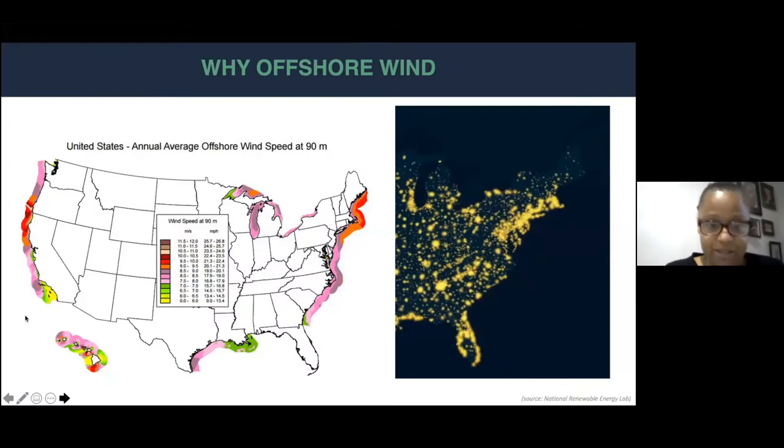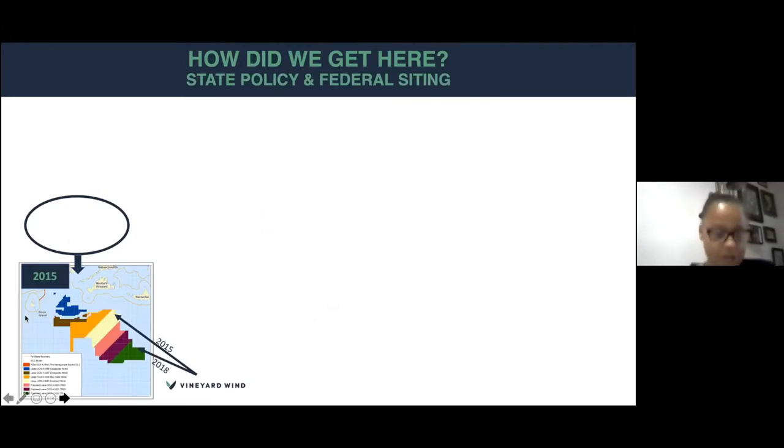So why offshore wind in New England? You can see from this map, the tangerine and orange indicates the most robust and high density wind. And also in New England, we're close to one another. We're small cities, so it's a perfect marriage. And the waters compared to other places are relatively shallow. So we really are primed for this industry.